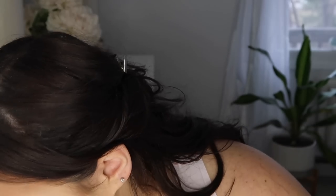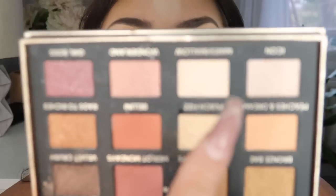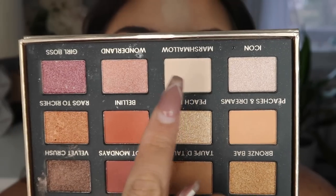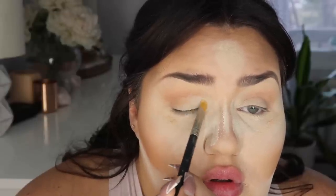All right, at this point, I'm gonna get my eyeshadow glue ready to go. So I'm gonna put it on the back of a palette here so I can get nice and tacky. For the lid, I'm going to use the shade Marshmallow, which is just a matte, almost like nudie skin tone shade right there. Taking a little bit of Deep Soul, which is a really dark brown, I'll show you here in a second, and just adding it again to this outer V, just to add a little bit more drama.